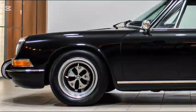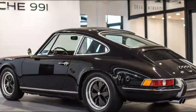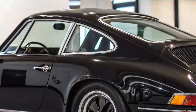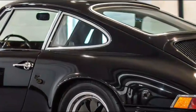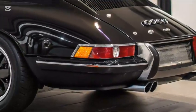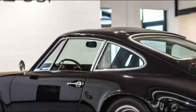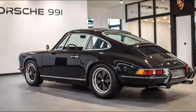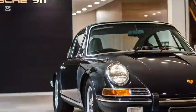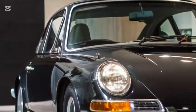The 1971 Porsche 911 also featured a 5-speed manual transmission, which was a significant improvement over the earlier 4-speed gearbox. This allowed for smoother shifts and better control, giving drivers more engagement with the car and making it even more enjoyable to drive. The manual transmission, combined with the lightweight construction of the 911, allowed the car to handle with incredible agility, making it a favorite among driving enthusiasts and professional racers alike.